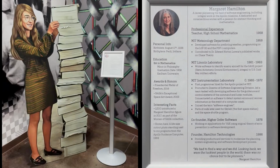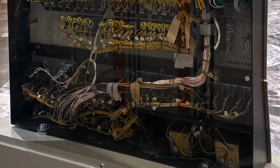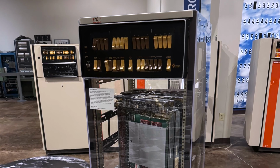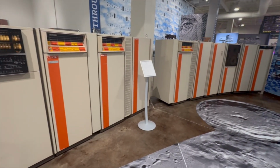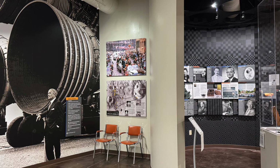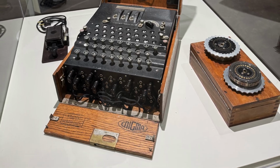The gallery also includes a life-size cutout of Margaret Hamilton standing next to the printed source code listings of her software as used in the Apollo program. The gallery also includes examples of equipment from IBM and Bailey similar to those used by NASA. As we exit the Space Gallery, there's a small exhibit focused on the cracking of the Enigma machine.